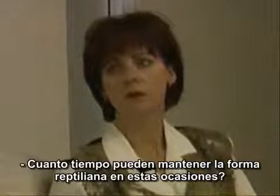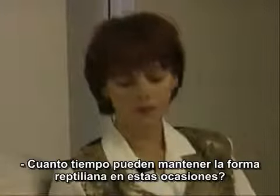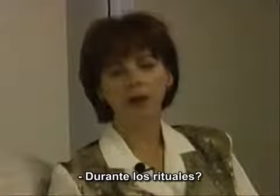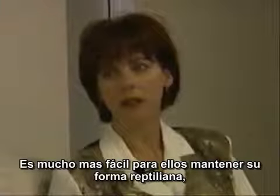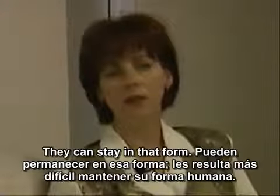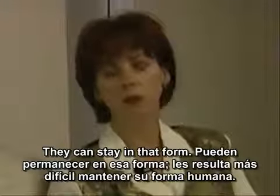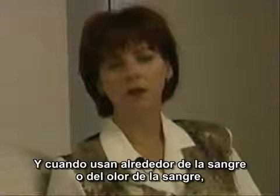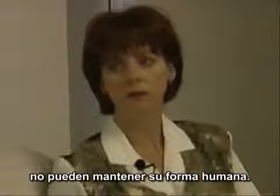How long can they hold the reptilian form on these occasions? During the rituals, it's much easier for them to hold their reptilian form. They can stay in that form. What they have a hard time with is holding their human form. And as long as they're around blood and the scent of blood, they can't hold human form. Right.